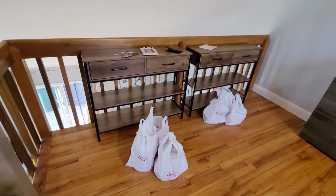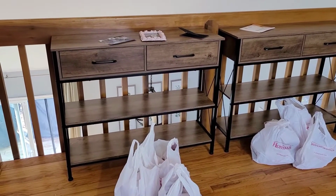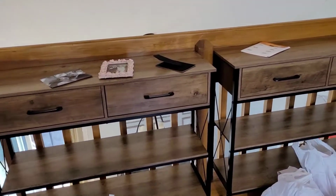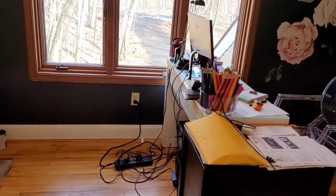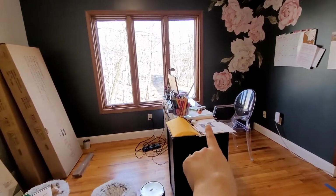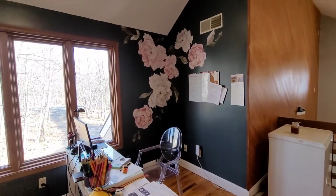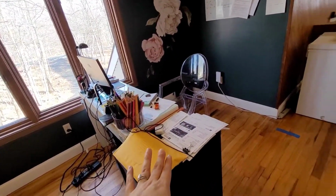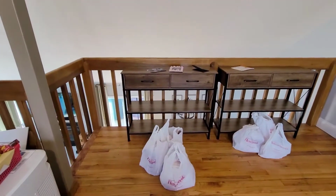So I got two of these console tables from Amazon, and they pretty much match perfectly with the executive desks that we have. So this is going to be mine. This is going to be his. Our desks are going to be facing each other, with this one in the middle of the window. So this is going to be my side, where the beautiful peonies are, and this is going to be my husband's side.